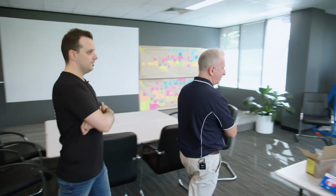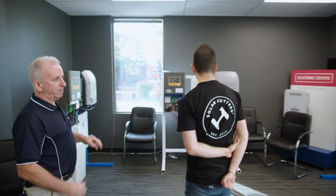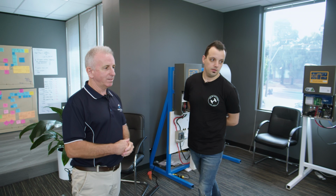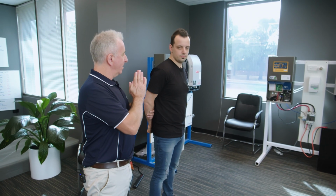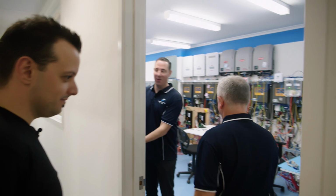Exactly. So over here we have got some of the hands-on equipment where guys and girls can come along and wire up an SP Pro to a battery, wire up a Fronius to an SP Pro or an ABB, and get a bit of hands-on. There's nothing like actually doing it once or twice to really feel confident when you go out in the marketplace. So we've changed our training quite a lot in the last 12 months, and it seems to be working very well. We're separating the sales and design side from the install, from the servicing side. Awesome. All right, let's go down and have a look at the manufacturing.